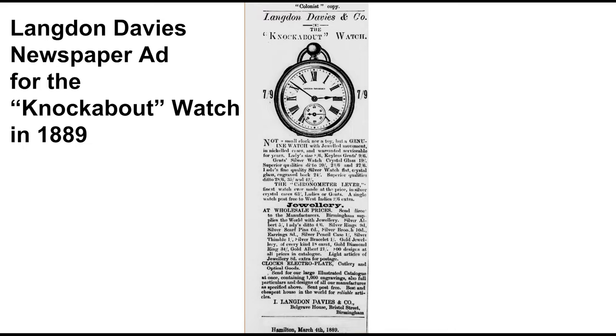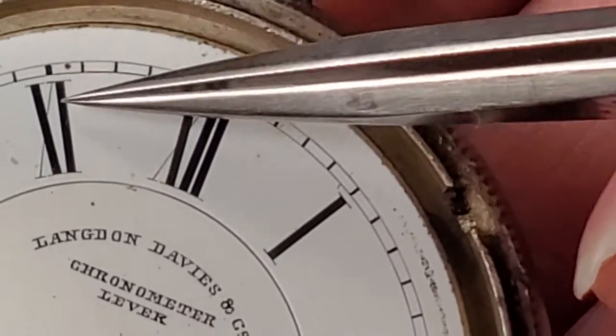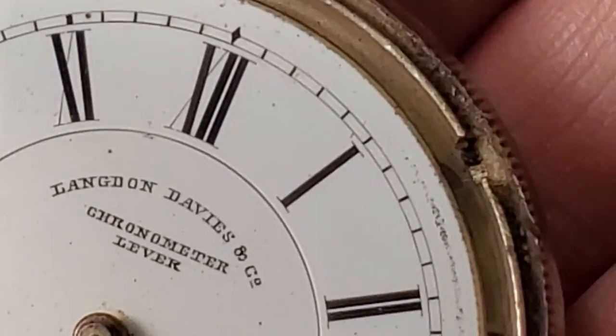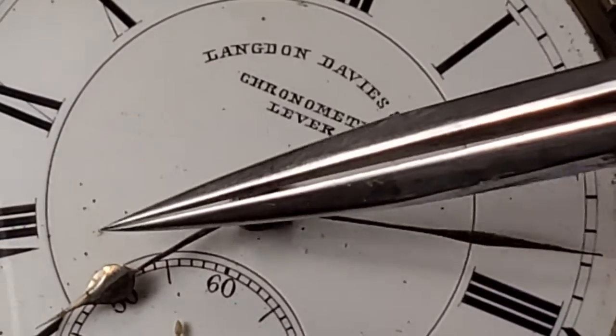Langdon Davies didn't fabricate watch movements. They purchased them already made and had their name added to the dials. Made for Langdon Davies. Sold in the English market. The dial is in exceptional shape. Other than a lot of dirt particles on it, it's next to perfect. The hands would have been gold at one time, but the plating is worn off.